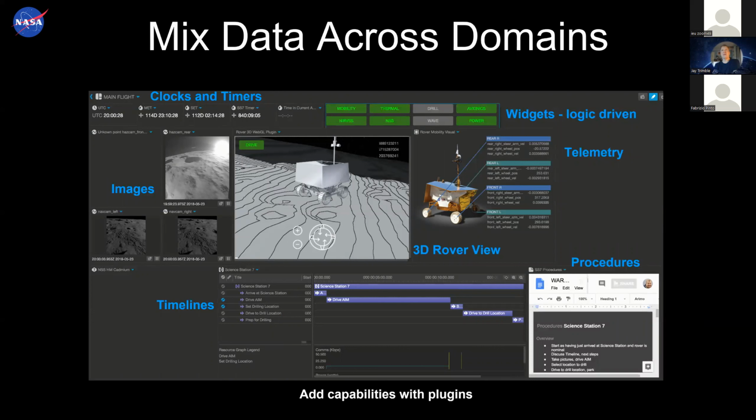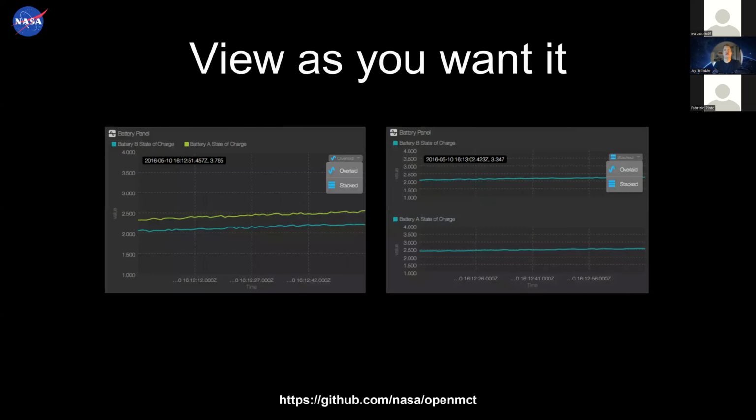And here's just another example of some of the data types that we have. You see procedures there. You see an activity timeline, a 3D rover, and clocks and timers. Okay, and again, I'm hoping that folks have questions about this and you're saving those up and that you'll ask us at the end. View it as you want it.